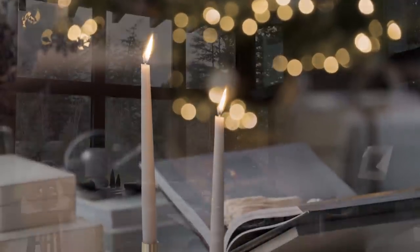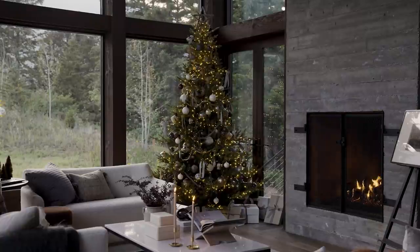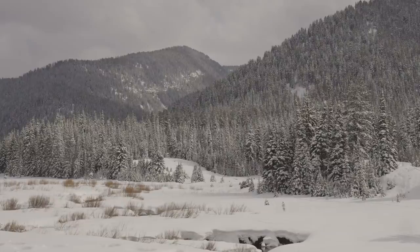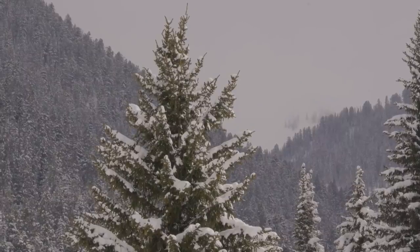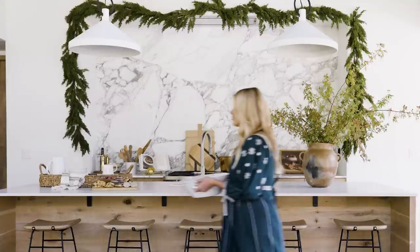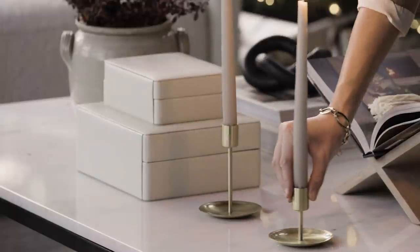As a designer, one of my big focuses is how the home feels. Growing up in a different part of the country, I didn't get to experience the beautiful backdrop of snowy mountains during the holidays like my kids do today. But no matter where I lived, I was always able to feel the warmth and coziness of the season.